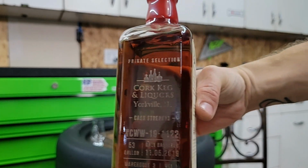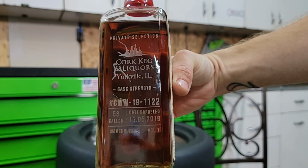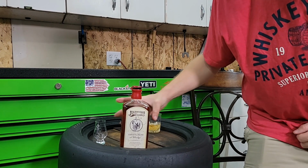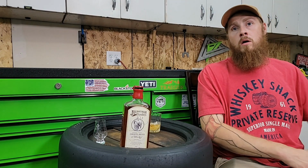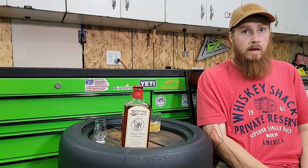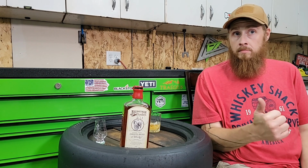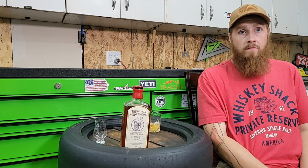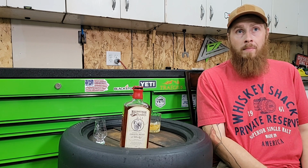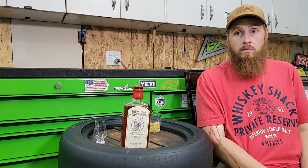I will put pictures in there, but this is actually from a place called Cork Keg in Yorkville, Illinois. They are one of the places that I have visited that have a lot of select barrels or private select barrels. I believe at the time this is coming out, they have about 7 in store. So shout out to them. They have Knob Creek, Journeyman, New Riff. I believe they had a Jack Daniels at the time, all their select for the store.